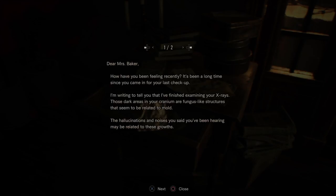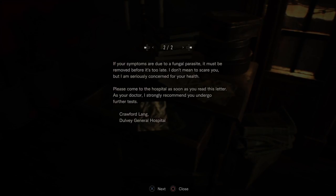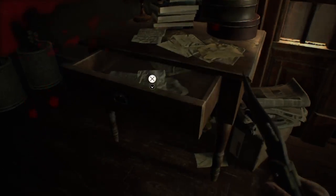Ms. Baker, how have you been feeling recently? It's been a long time since you came here for your last checkup. I'm ready to tell you to finish examining your x-rays. Those dark areas in your cranium are fungus-like structures that seem to be related to mold. The hallucination noises you've been hearing may be related to this growth. If your symptoms are due to a fungal parasite, it must be removed forcefully. I don't mean to scare you, but I'm seriously concerned for your health. Please come to the hospital as soon as you're ready to see your doctor.